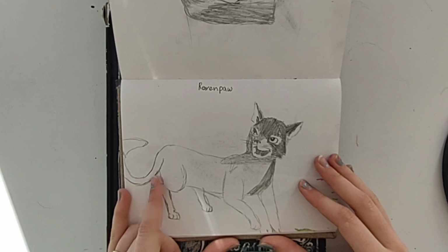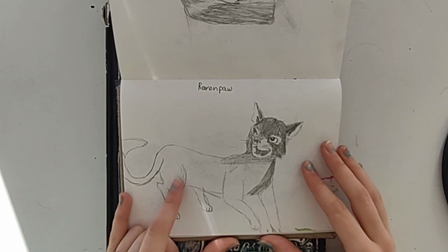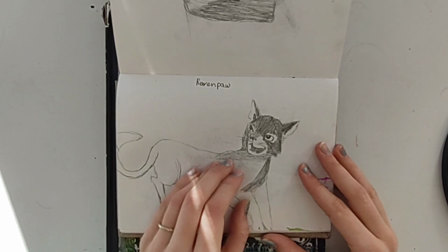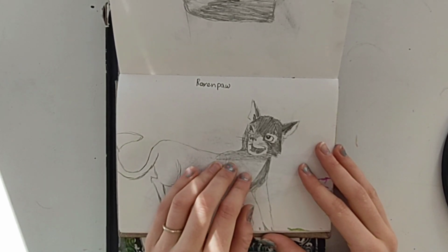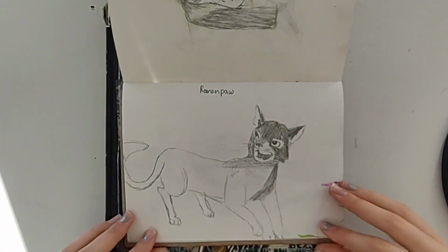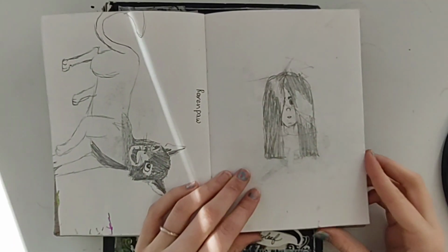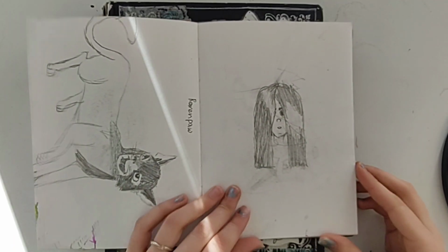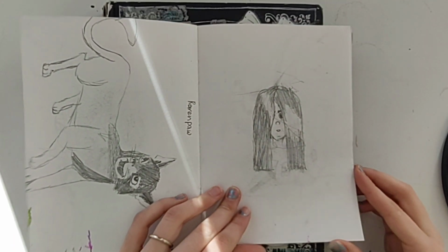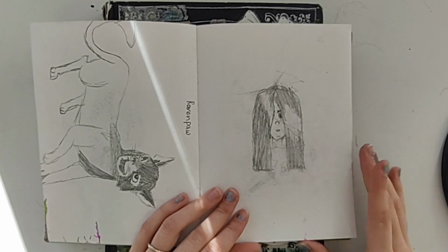For those of you who do not know, I am a big fan of the Warrior Cats series. And so you'll probably see a lot of different cats, as you can see from my other sketchbook. I wanted to personalize it. And then, for some reason, I let my cousin, who was like 2 or 3 at the time, get a hold of my sketchbook. She scribbled all over it.